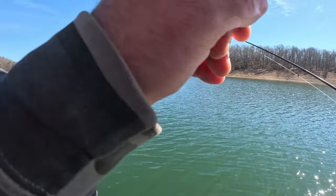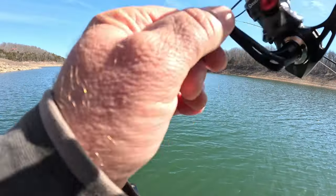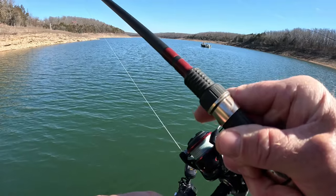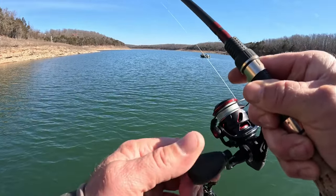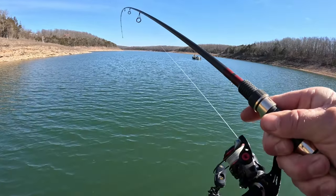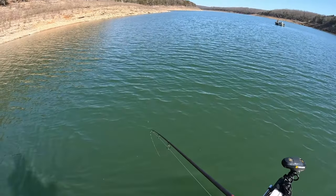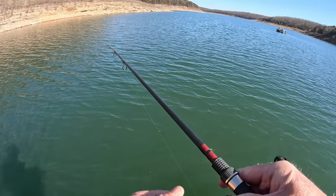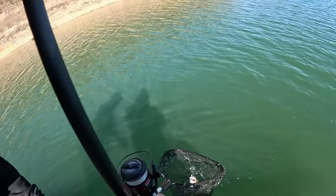Got him. Yeah. Probably crappie though. Big crappie. I don't think that's a crappie. If it is, it's a stud. It's coming up. He's a jumper if it's a crappie. Another Kentucky? Yeah. Shad back that way? No. There's a bunch of them out in the middle over there. Yeah. Oh, yeah. Look at that stud. It's a largey, isn't it? Yeah.